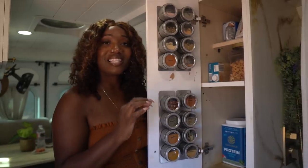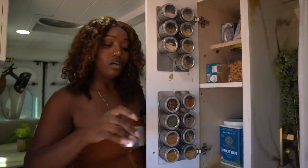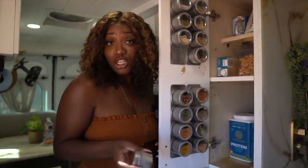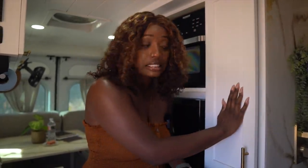I got these magnetic spice racks from Amazon, and I absolutely love them. Sometimes they can get a bit sticky when you try to twist them, but because I am a chef, I needed to be sure that I have all the spices that a girl can dream of.